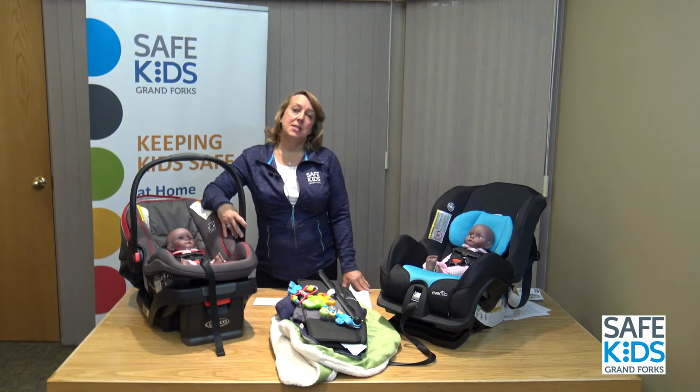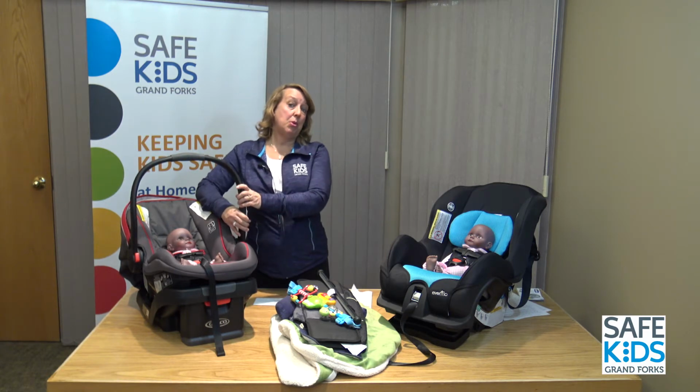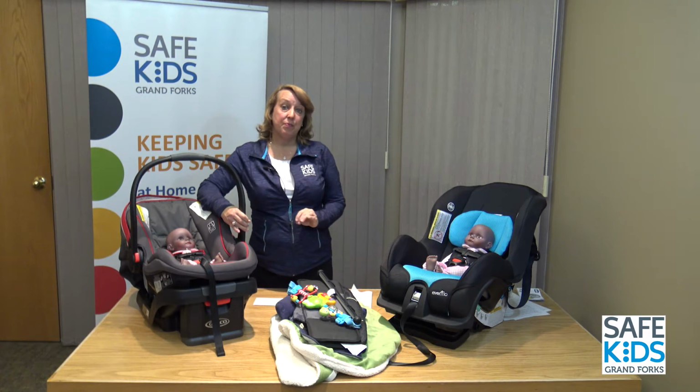4 out of 5 car seats are used incorrectly, and motor vehicle crashes are the number one cause of death for children. So it's super important that you use your car seat correctly, because that's what's going to protect your baby in that crash.